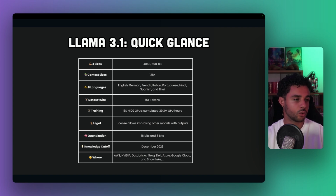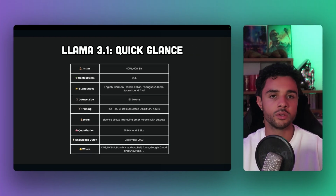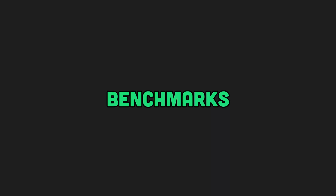They also provide quantized versions of the models up to 8 bits and 16 bits. They trained on data up until December 2023, and they launched with many partners including AWS, Nvidia, and Google Cloud, among many others. We can already tell that Llama 3.1 is a beast and good news for the open source community.